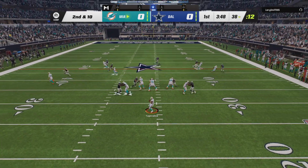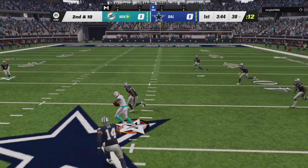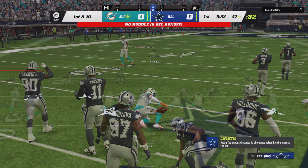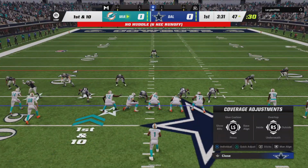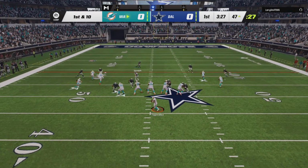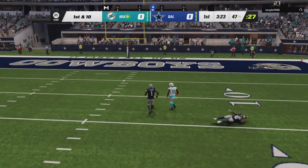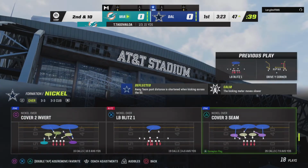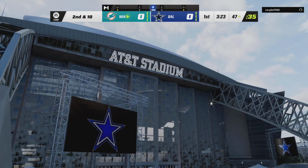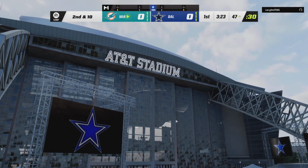To throw once more on 2nd and 10. Tua. This one complete to Jalen Waddle. And they'll get this down to around the 47-yard line. So from Cowboy territory now, here's 1st and 10 at the 47. Going to the air, Tagovailoa. And it's incomplete. Took a shot, couldn't connect. They are such a talented team at defending the perimeter and taking away throws to the outside. Great confidence, great skill.